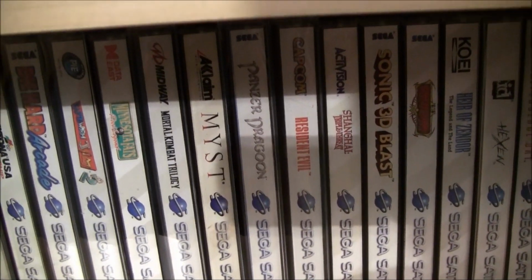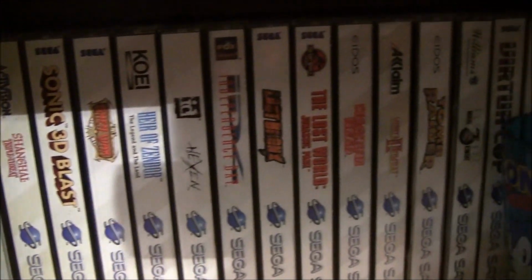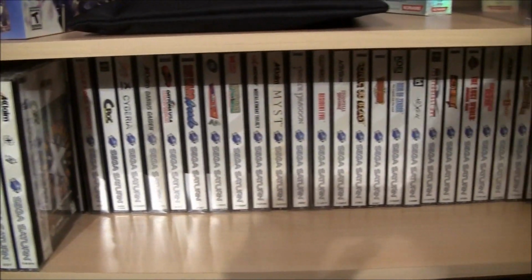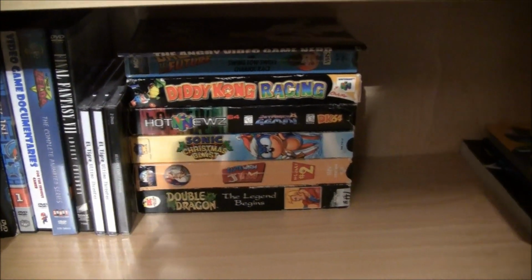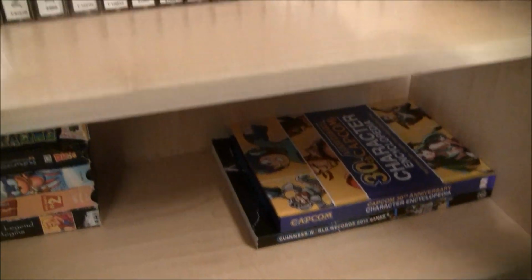Really looking for Panzer Dragoon 2 and obviously Saga. We got Resident Evil, Sonic 3D Blast, Tomb Raider. Down here on the end is actually Virtual On Cyber Troopers. That's a really cool game. And then the last couple up front here. Starting to have to double them up, but not a huge deal yet. And then on the very bottom we have just some DVDs, CDs, VHSs, promotional stuff, and a couple of books that I've gotten recently and haven't had a chance to look through fully yet.